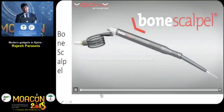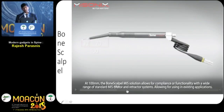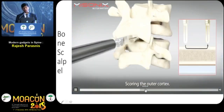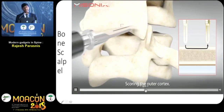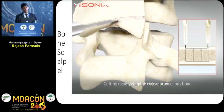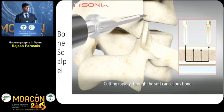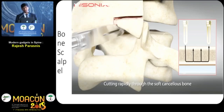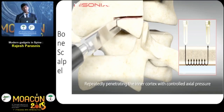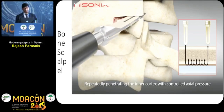There are also other gadgetries, like this bone scalpel, which uses ultrasound vibration and cuts the bone only. It stops when you go close to the spinal cord. So in many surgeries, like en-bloc laminectomy for the cervical spine or thoracic spine or calcified tissue, it could be very difficult sometimes to separate, or a high-speed burr can really cause damage to the soft tissue and the nerves. This is one technique which can be safely used. Mind you, in every neurosurgical OT in North America nowadays, you have this, because to do a craniotomy, it is the most widely used instrumentation in many institutes.